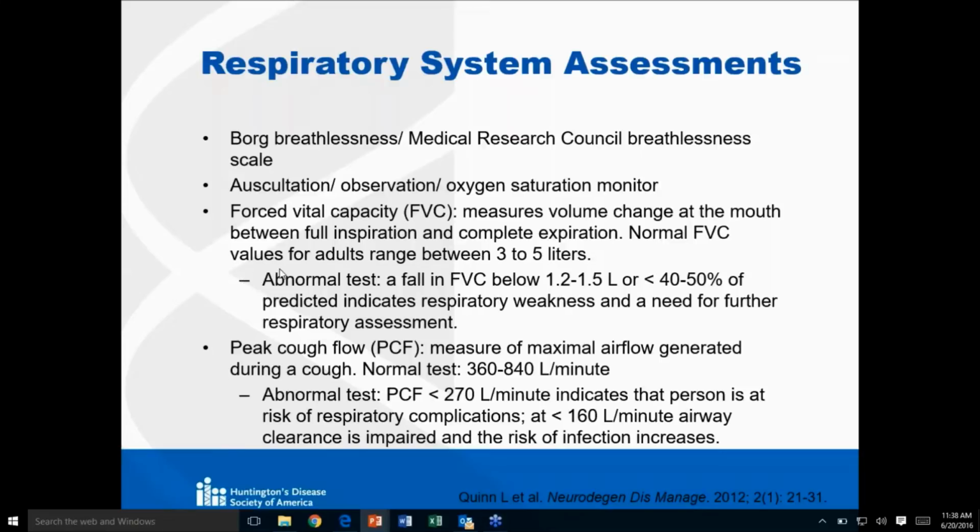For forced vital capacity, a person takes a really deep inspiration and then blows out as fast and as hard as they can. It's normally around 3 to 5 liters. If it goes to half of that amount, about 1.5 liters, or less than 50% of the predicted value for their age and sex, that is definitely indicative of respiratory weakness and perhaps impending respiratory failure. So you definitely want to have somebody evaluate their breathing more fully.